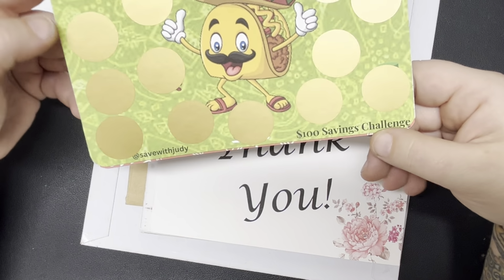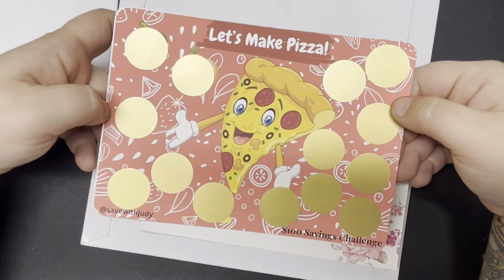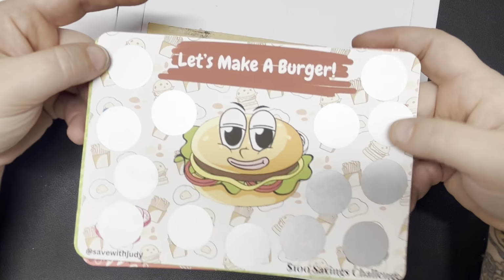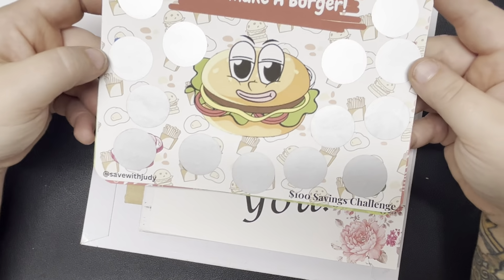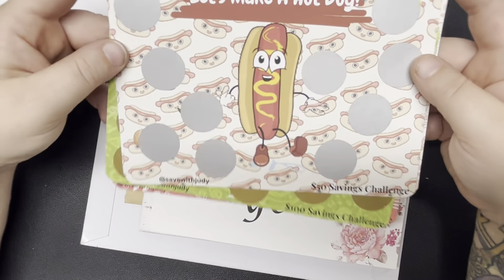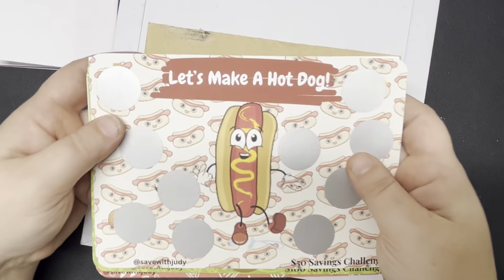This one saves you $100. Let's Make a Pizza, and this one saves you $100. Let's Make a Burger, save $100. And Let's Make a Hot Dog, save $50. So super cute. I had to grab them. So thank you so much.